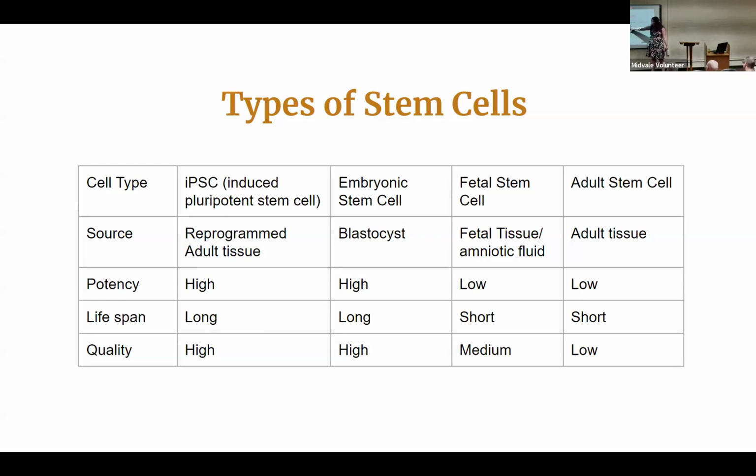Obviously, a lot of ethical issues with these. We'll talk about that later. But this was for a long time the standard just because they're incredibly good at what they do.